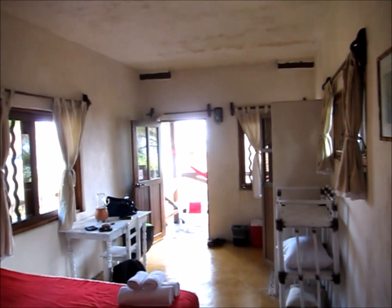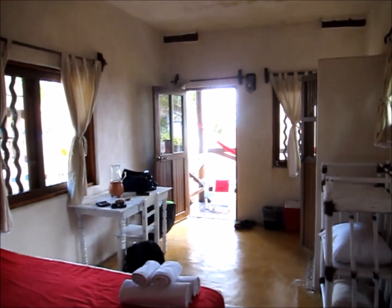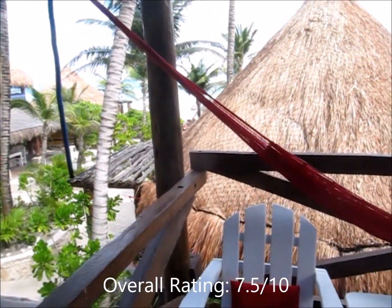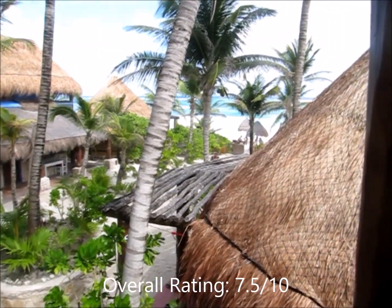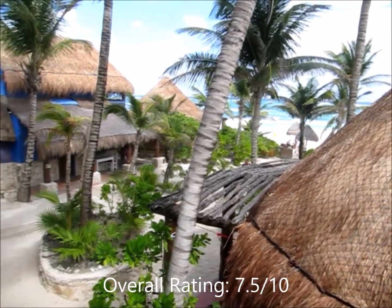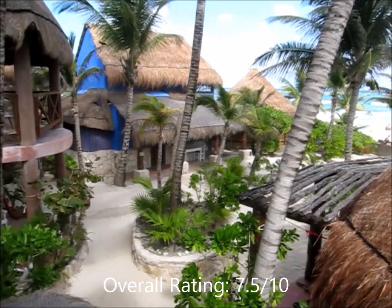We hailed a taxi for 80 pesos and arrived at Hotel Cala Luna. Eco living means no TV, no aircon, and a cooler as a fridge. We had a partial beachfront view, but it was still beautiful. Time to cool off and hit the water.